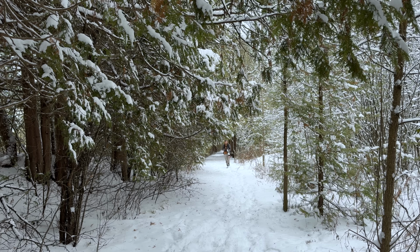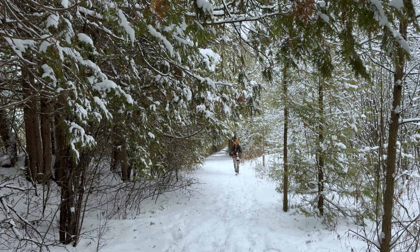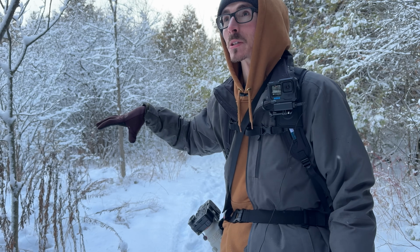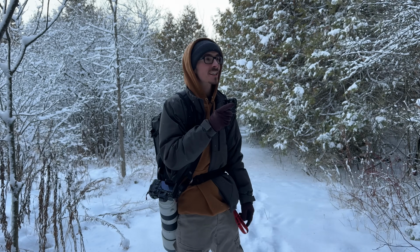Alright, so I'm not hearing as much chickadee activity anymore. It has gotten really windy, but hopefully up ahead there's enough shelter for the chickadees to still be active. We still have the goal of finding a male cardinal and getting a photo of him amongst all the snow. Luckily, there's still a lot of snow on the branches here in the main part of the woods near the entrance. This is definitely more shielded from the wind, and the chickadees are already here.